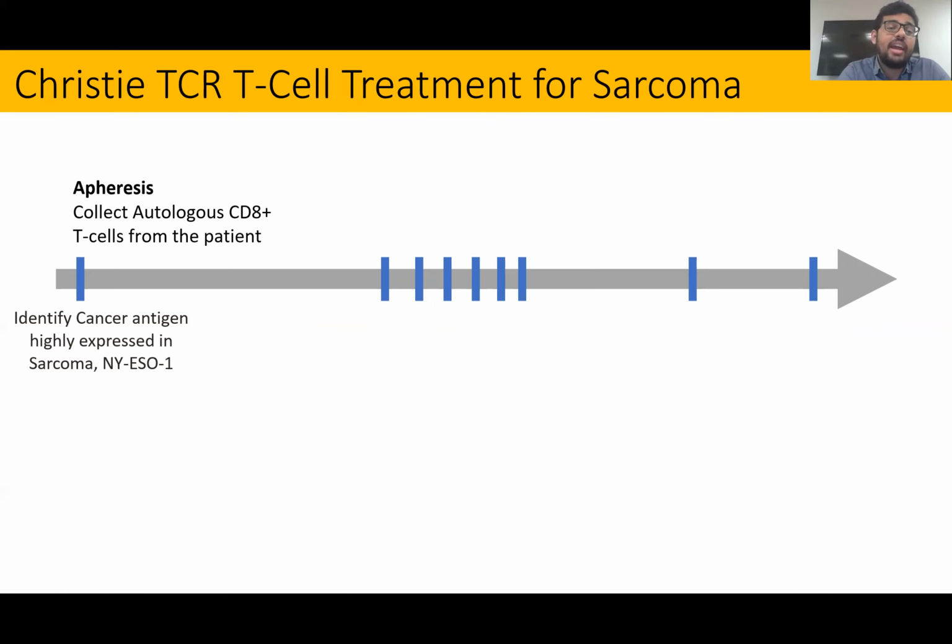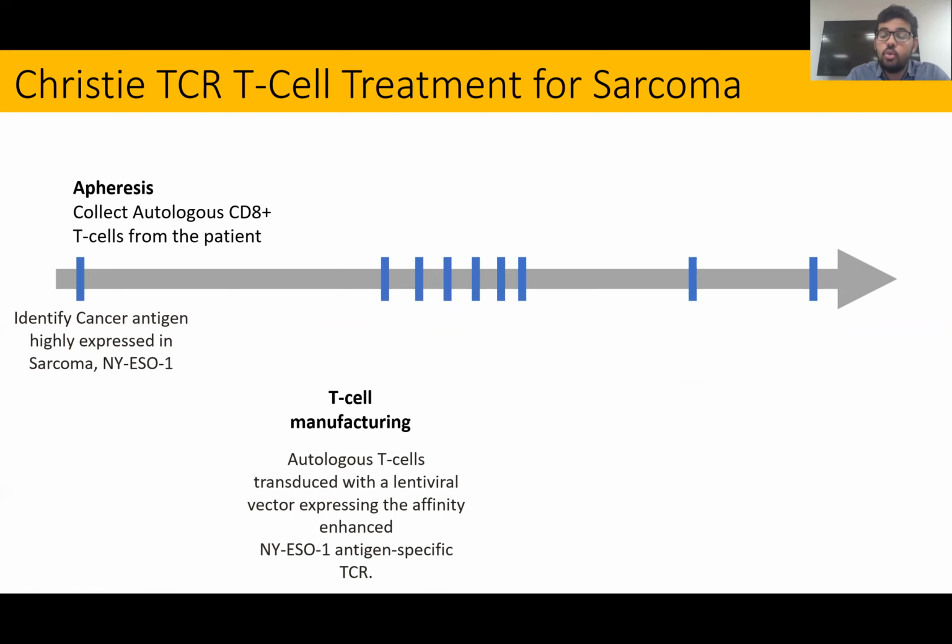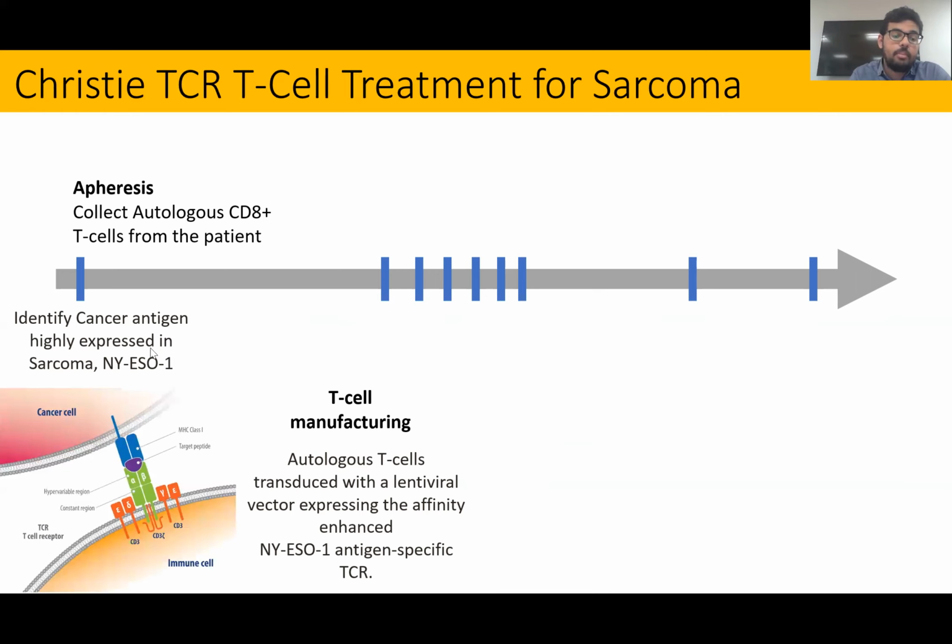The second point in our experimental workflow is to collect autologous CD8-positive T cells from the patient through a process called apheresis. And then we come to the really innovative process, which is T cell manufacturing. We were able to manufacture the autologous T cells by adding a lentiviral vector that expresses an affinity-enhanced NY-ESO antigen-specific TCR. Here in this diagram, we can see the expressed TCR, which is completely different from the CAR. It is a fully formed T cell receptor that has all the co-stimulatory and main signaling domains, and it depends on attaching to the MHC, which increases the affinity remarkably. So even if NY-ESO is low expressed or not highly accessible, the T cells can still recognize it through the antigen presentation system.